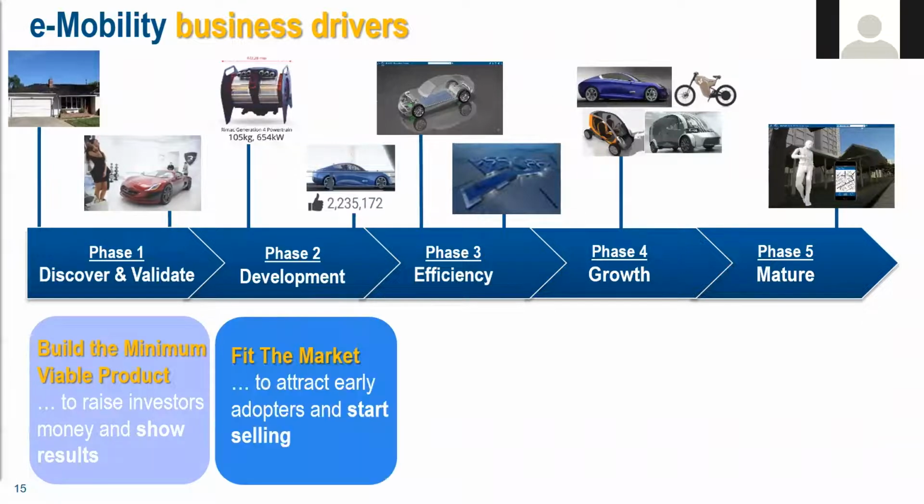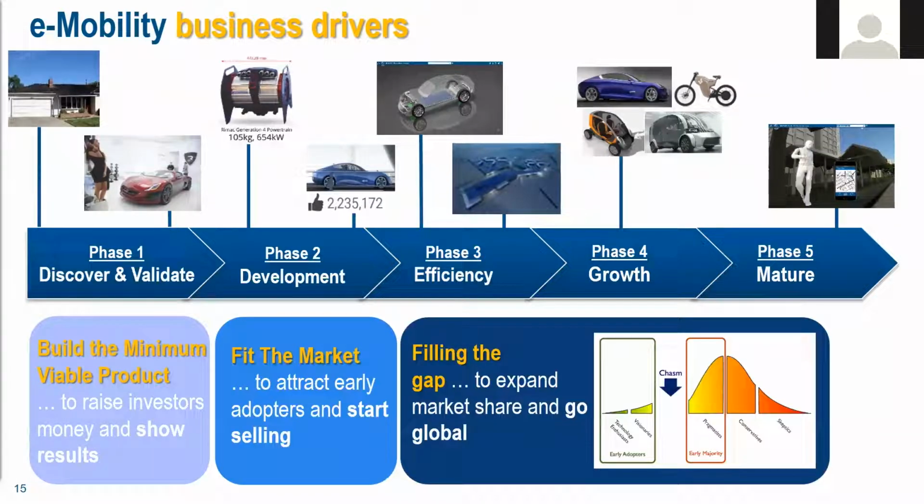So yeah, what are the challenges? First, we need to build the minimum viable product. Why is it required? We all know the startup journey is not easy, because everyone needs investment capital to support their innovation and bring that product to the market. That's why building an MVP, a minimum viable product, is very necessary.